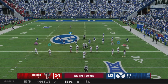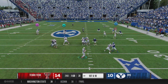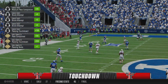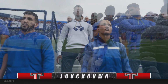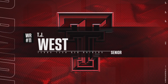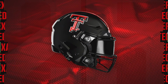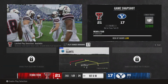Let's see if the offense can tack a little something extra on their lead before the break. And the Red Raiders are rolling down the field. They get to him. That's a touchdown. Beautiful. TJ West, the senior receiver. You can give up a safety. You get worried about that. The offense puts a great drive together. Great job executing. Great job getting a touchdown. They're going to go down and score a touchdown.